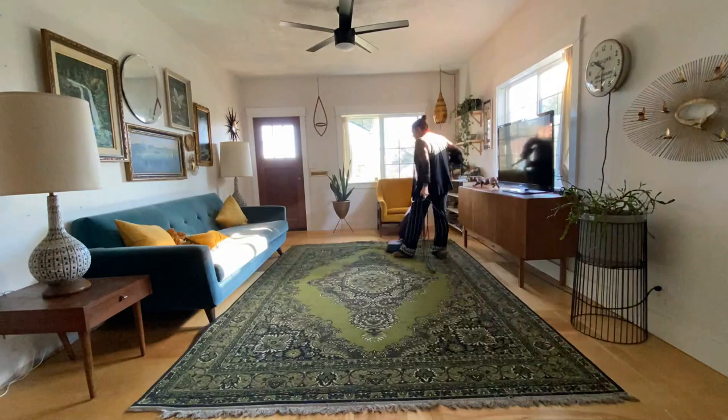The first thing that I did was swap out the rug. I knew immediately taking the red out of the room would kind of calm things down a bit. Red is such a stimulating color, and it's beautiful. I love red, but it can be overwhelming and a little bit too powerful sometimes in a space.